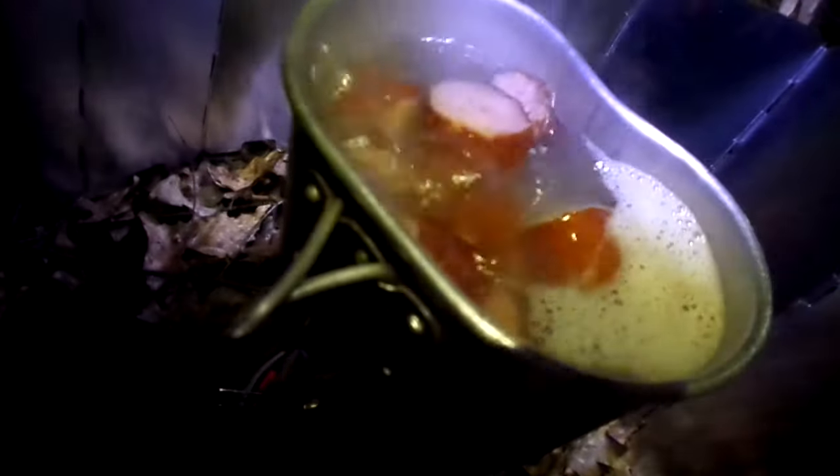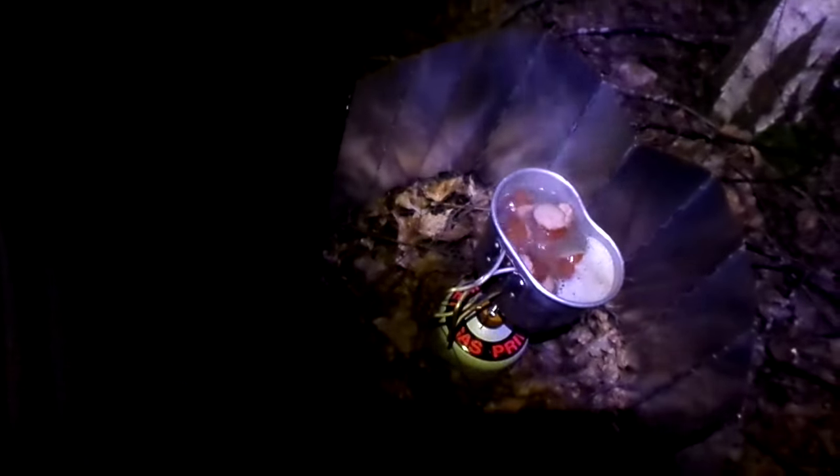So let's carry on with the old nighty whitey. Let's get some din din. Oh, look at that. That looks lovely. Bit of boiled sausage. Oh, it smells amazing. Bit of boiled sausage. Really smoky. Really nice. Oh, I can't wait to try this.